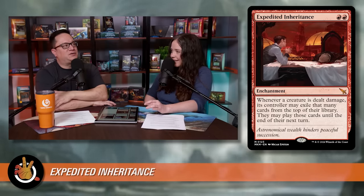Entomb into this gets you any non-land card. You can entomb anything, and then copy and cast it. That's like five mana instant speed omniscience. You could even probably snag an Eldrazi, because this is instant speed, so in response to the trigger, you could still do it. Yep. That's pretty good. It's two cards.